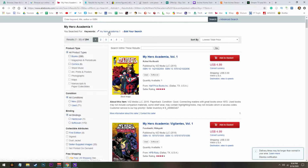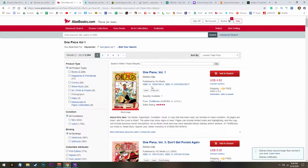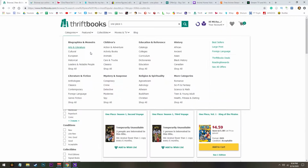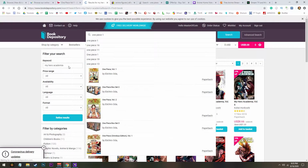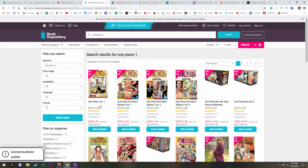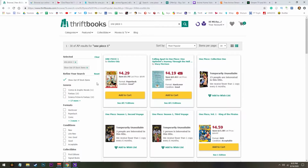And then if you look on AveBooks, if you look it up, you can see that One Piece Volume 1 is $4.62. And then if you look it up on here, you can see that it's $9.35. You can buy the omnibus or the box set; those are really good as well. But if you buy them by volume, then you'll probably get a cheaper deal. So AveBooks is pretty cheap as well, and it's free shipping. Everything is free shipping for these 4 sites, which I really enjoy.